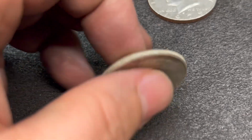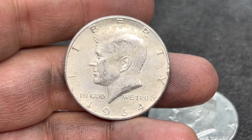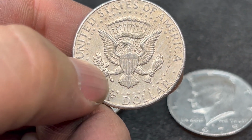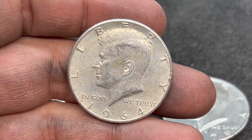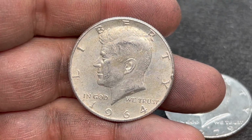Of course, the star of the show, and it's the star of any $50 hunt, is when you find silver, and you just can't beat 90% silver. You can see that D mint mark. I did check it for the repunch mint mark, as well as the DDO, and it did not have either one of them. So we just have a really nice piece of 90% silver here.